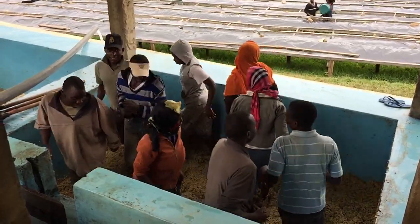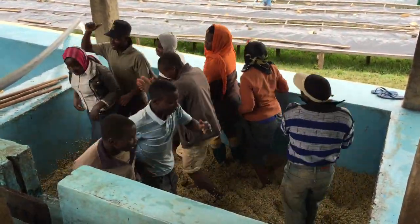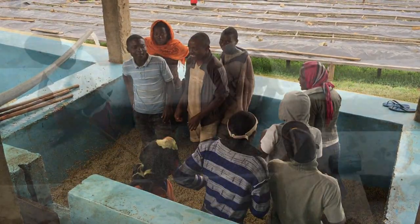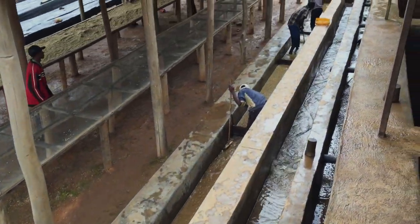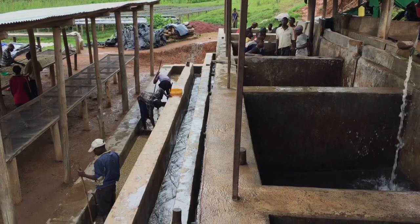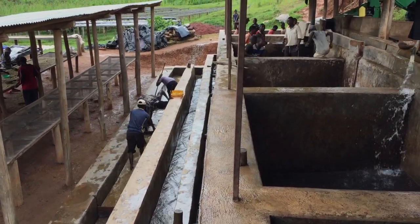And this just proves that fermentation can be fun. This is at Kanzu in Nyamasheke in Rwanda. And they're actually helping to remove the mucilage from the already fermented coffee by essentially dancing. You won't see that many places. Here we are at Matovu. They're doing a little dance too. But it's really the work down below, the guys with the wooden rakes in the washing channel, that are differentiating the qualities of the different coffees within the same lot of picking.